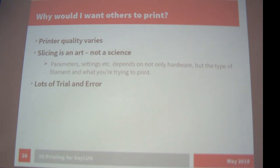Another thing is creating the slicing parameters is really not a science, it's an art. I have seen so many discussions, everyone arguing over what parameters are best to print with, and everyone thinks everyone else is wrong about some minute differences. It's, I guess, a little bit up to the temperament of the printer, or maybe even the temperament of the person in front of the printer that decides that.